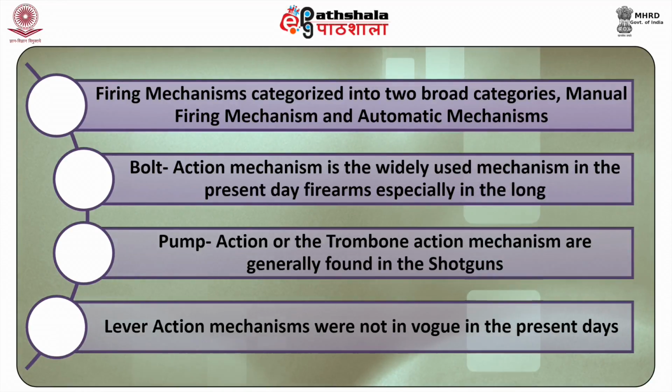The bolt action mechanism is the widely used mechanism in present day firearms, especially in long rifles, due to its robust working potential. It could be said to be the simplest mechanism in the set of manual mechanisms. The other mechanisms like pump action or trombone action mechanisms are generally found in shotguns containing more than one cartridge in the housing chamber or magazine.